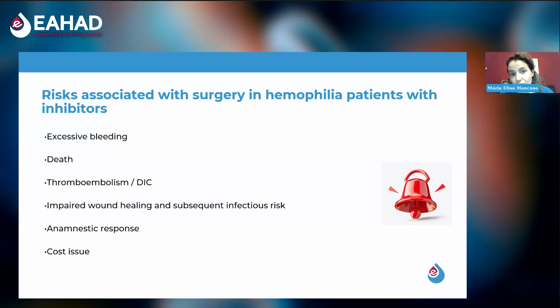We also have to acknowledge that surgery per se is a risk factor for thromboembolic events. And the use of bypassing agents may impinge upon this risk, even increasing it. So we have to take into account also this possible complication. And the fact that inhibitor patients may bleed a little bit more than non-inhibitor patients can be the cause of some postoperative complications such as infections, especially when we think about orthopedic surgery. We know from the literature that the higher chance of bleeding complication is related to a higher rate of infectious complication in arthroplasty.